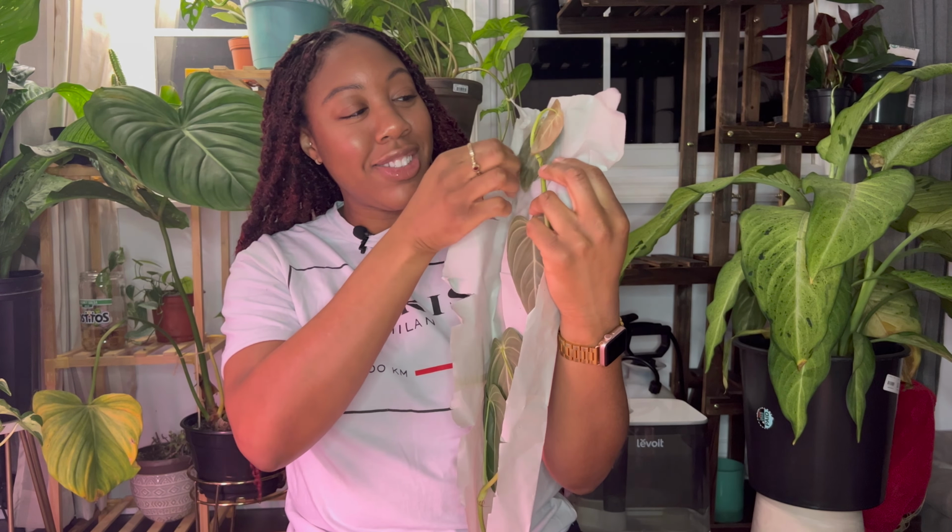All right, so what I'm gonna do for these plants, I'm gonna save the best for last. I'm gonna start with the varicosum because it is the weakest. Like, this was like, come on now. How they gave me all these beautiful plants and they gave me this thing? They could have given me a way better varicosum than this. Look at the petiole.